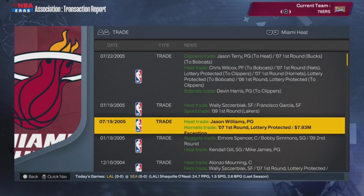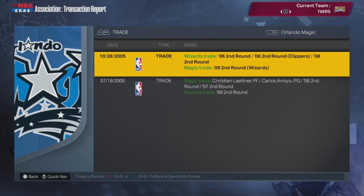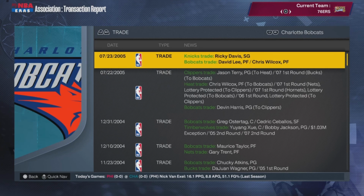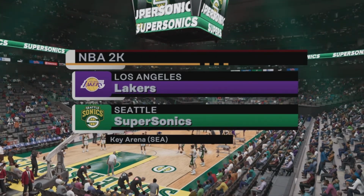Jason Williams got traded to the Hornets for a first-round pick, and that allowed the Heat to get some cap space to sign Chris Webber. So, that's pretty much it. Ricky Davis went to the Bobcats. That's pretty much the transactions over the offseason.